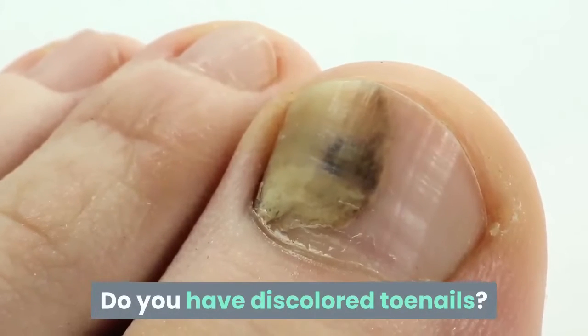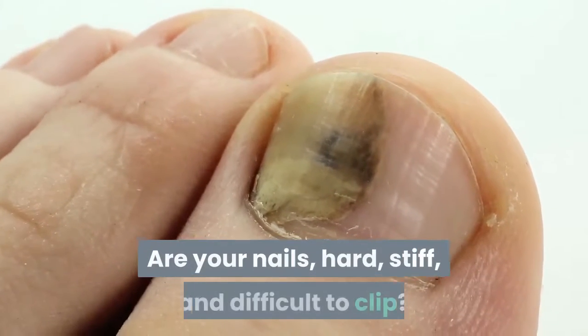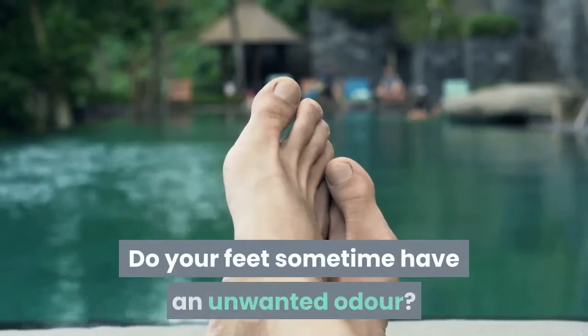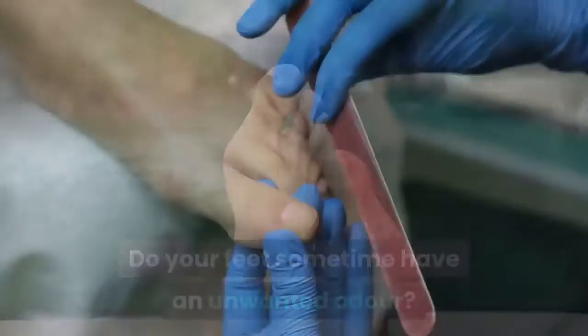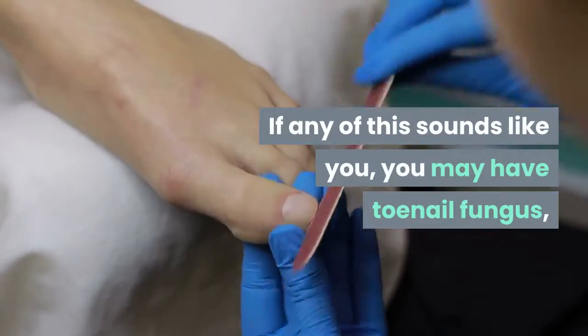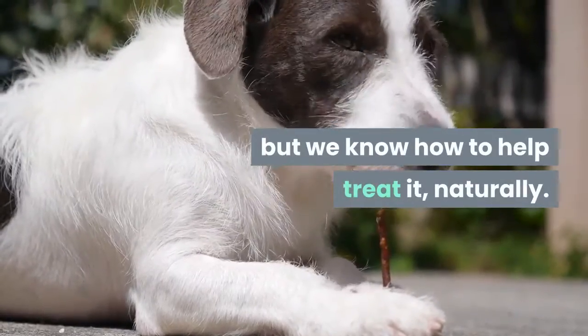Do you have discolored toenails? Are your nails hard, stiff, and difficult to clip? Do your feet sometimes have an unwanted odor? If any of this sounds like you, you may have toenail fungus. But we know how to help treat it, naturally.